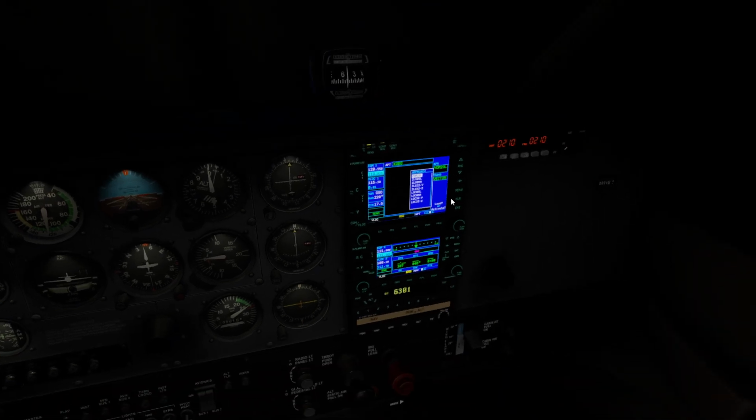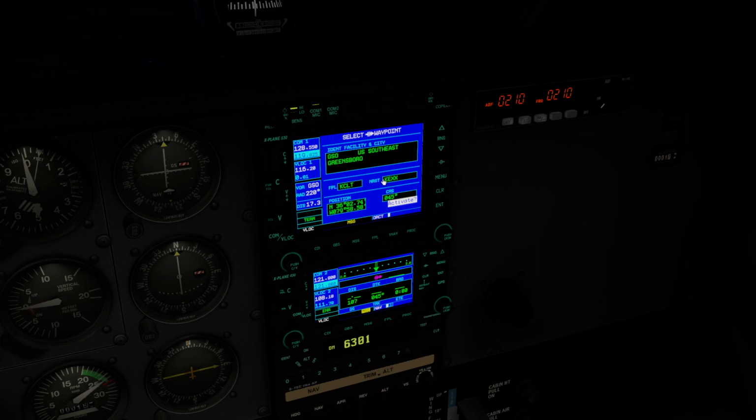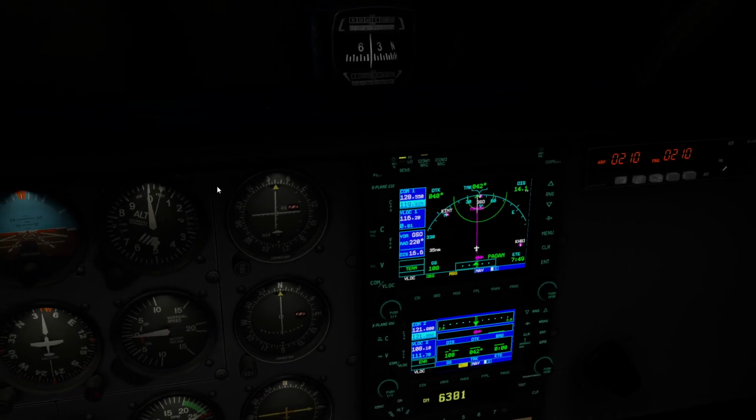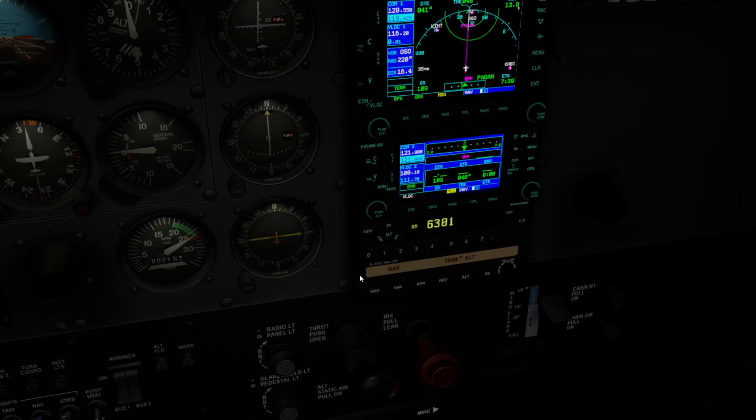Alright, I think we're going to want to go direct Pagan, and cross Pagan at 28, is it? Yep. So let's go direct. Enter direct Pagan. Let's turn on GPS here. So we're going to go OBS onto GPS. Double check, make sure that's on. No, we actually went CDI on that. And then nav should be there.